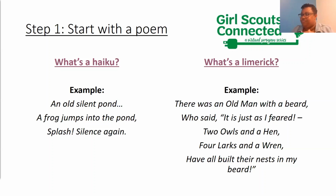Awesome. So what we're going to do, I'm also going to read to you the example of a limerick, but today we're actually going to create our own haiku. But let's go through our example of a limerick first. There was an old man with a beard who said, "It is just as I feared. Two owls and a hen, four larks and a wren have all built their nest in my beard." As you can see with that example, that poem actually rhymes. So typically these types of poems will rhyme. It can be about whatever you want it to be about, okay?